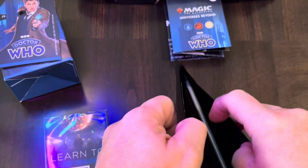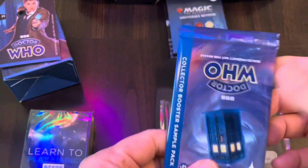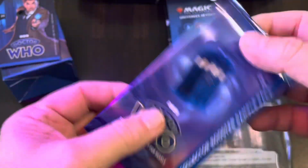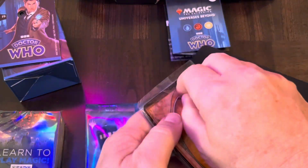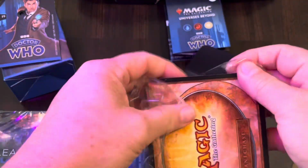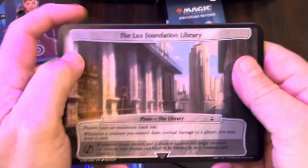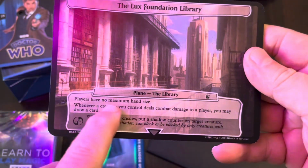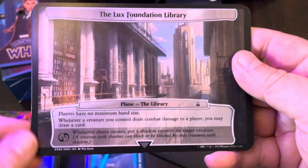Let's open up this here. This is the Plane Chase cards. Plus we get a collector's booster sample pack, so we'll crack that open as well. Let's look at some of these Plane Chase cards here. So we have the Lux Foundation Library. When you have this, it's going to be kind of a global effect that's going to affect all the players.